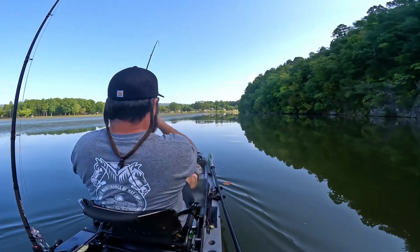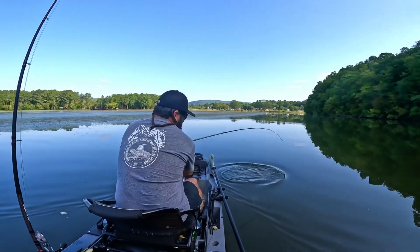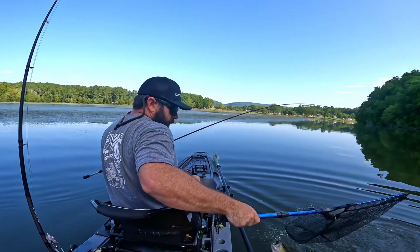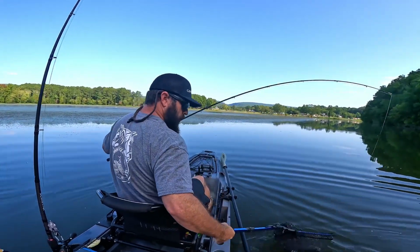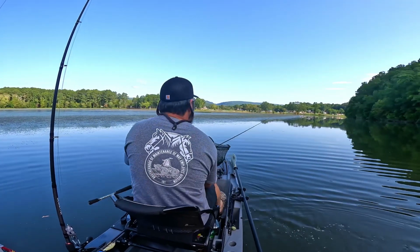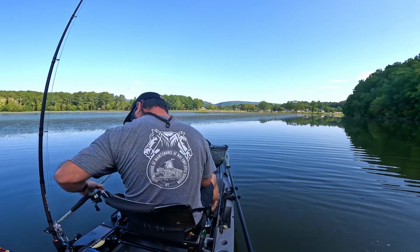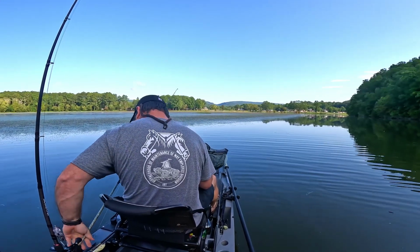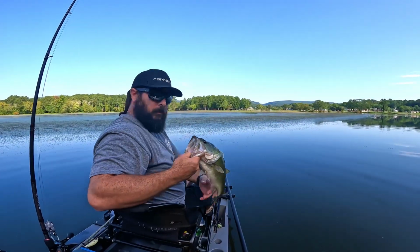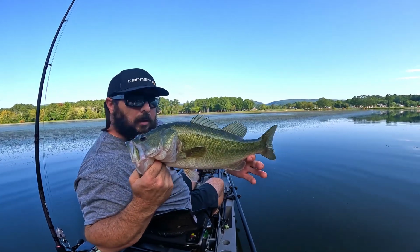There we are. That's a better one. It's a pretty good fish. There's another, that's a pretty dang good fish. I'm glad to have this one.